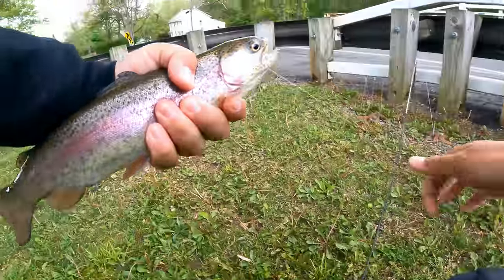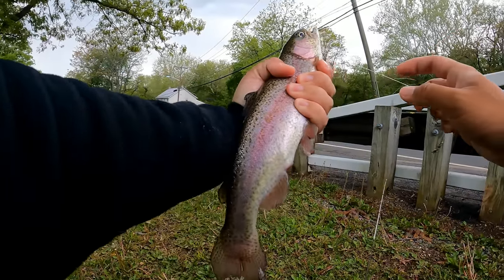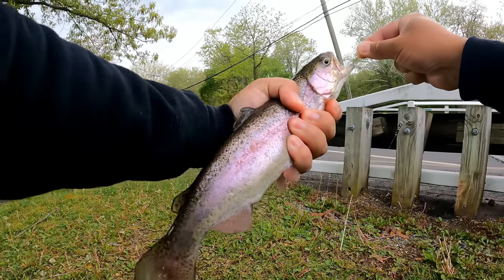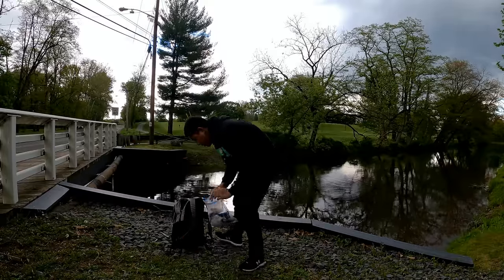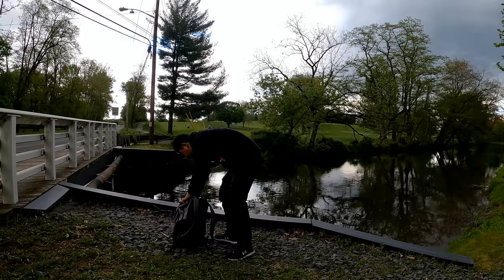Three for today for dinner. I think that's more than enough. Look at the colors on that dude. Oh man, some beautiful fish, beautiful dinner. Inhale the hook, it's fine, we're taking it. It is time to go. Boy, we don't got no time for all this stuff over here, I'll tell you that.